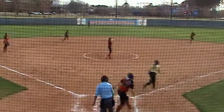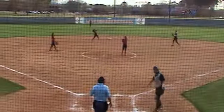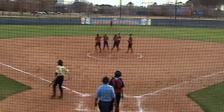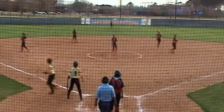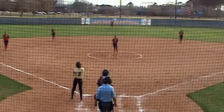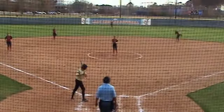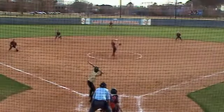Bunton slaps this one to the first baseman, Henderson, who takes it herself. It's the first time Bunton has been retired in Game 2. And here is Whitney G. Bunton had a double her first time up and then reached on an error in the 3rd. Still just 1-0. They've had their chances to increase this lead. It could be more than 1-0, but we've been able to make the pitches and make the plays when we've needed to keep it at 1-0.